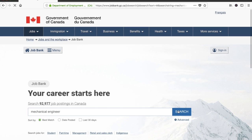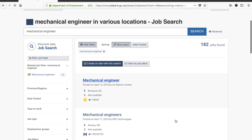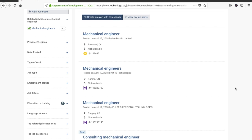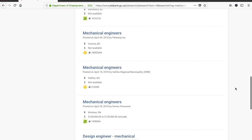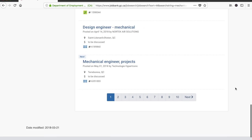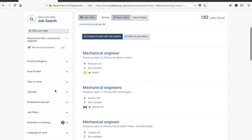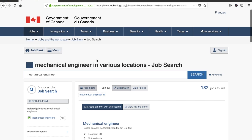click on search. It will give you the mechanical engineering jobs available in different provinces, by different companies. It'll give you the list here. So it's a long list obviously. So you can sort it out from these filters over here. So this is Job Bank.